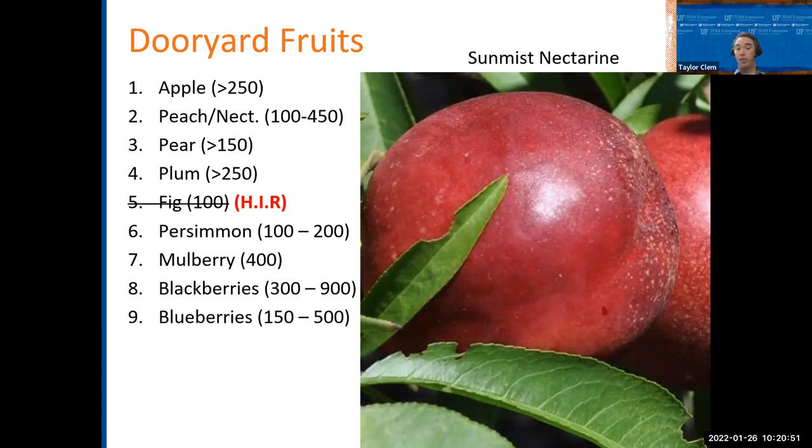But we are going to talk about apples, which usually when you're thinking about Florida, you don't think about growing apples, but we can have some apples that we grow here. There are peaches and nectarines, of course, pears, plums, persimmons, mulberry, blackberries, and blueberries. And for each one of those, you can see the parentheses, which are the general chill hour requirements that we can use for a lot of those fruit trees.